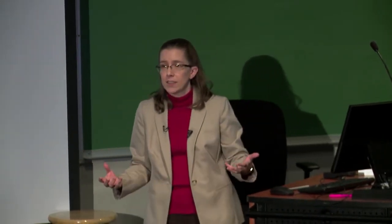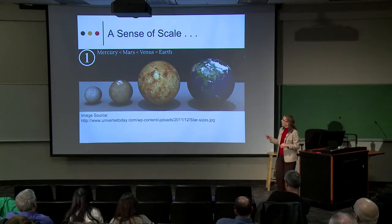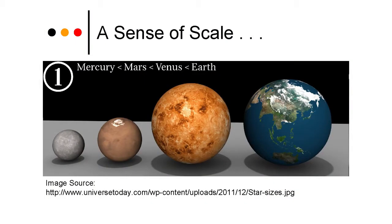Now, this expands. It expands a lot, but how do we visualize what a lot means, right? So to give you a sense of scale, we've got Mercury, Mars, Venus, and yes, Mars is really small. That's why it doesn't have its atmosphere anymore. It doesn't have enough gravity to hold on to it. Earth.